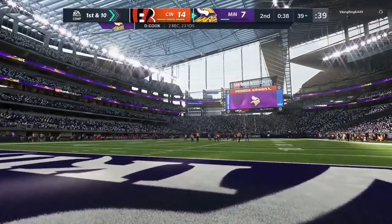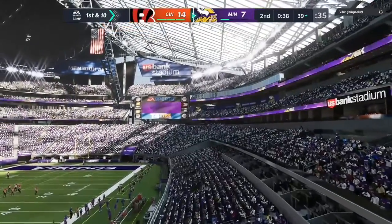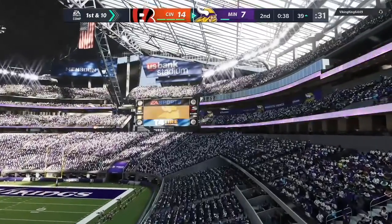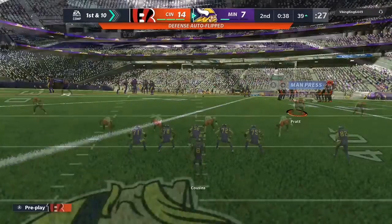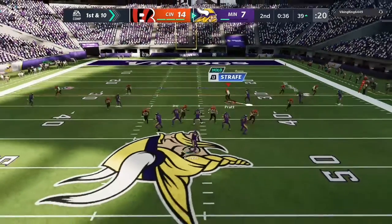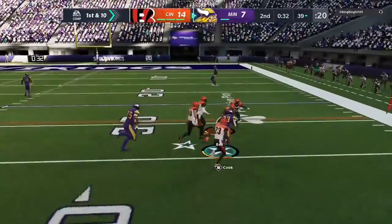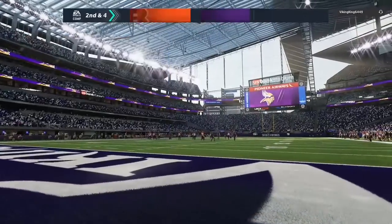Now the Vikings will use the second of their timeouts as they stop it here with just under 40 ticks to go in this first half. So from the 39 now, they'll come up on a 1st and 10. Working out of the gun, Cousins. And this is caught off a deflection. And he's going to get it down to the 33-yard line here.